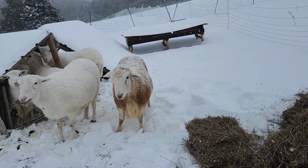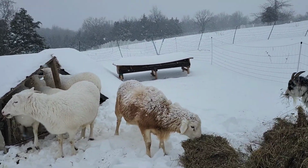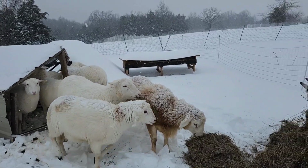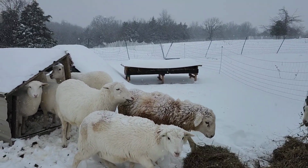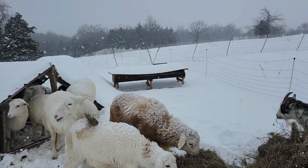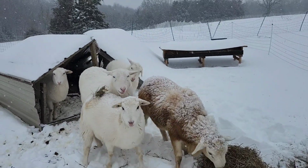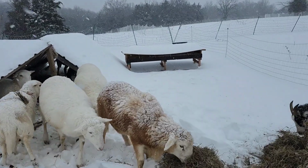The only part that's tricky, a lot of times they will paw through the snow and eat the grass underneath, but this snow has about 3/8 of an inch or so, somewhere in that ballpark, of ice on top of it. So that makes things a little bit more complicated. Either way, we got some hay for them, keep them happy and healthy, and go from there.